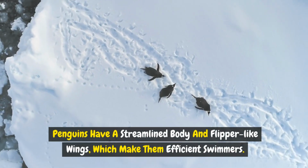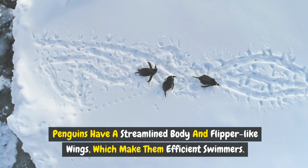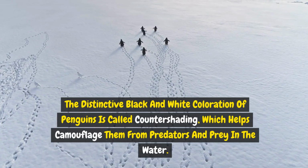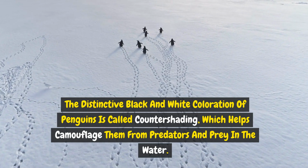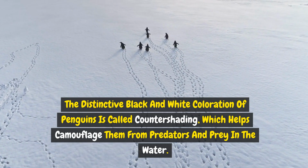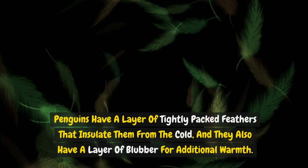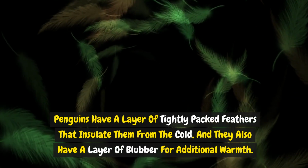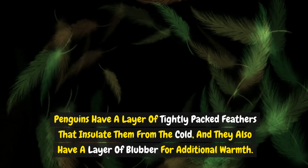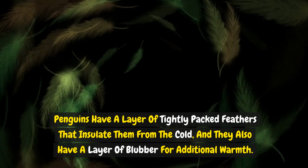Penguins have a streamlined body and flipper-like wings, which make them efficient swimmers. The distinctive black and white coloration of penguins is called countershading, which helps camouflage them from predators and prey in the water. Penguins have a layer of tightly packed feathers that insulate them from the cold, and they also have a layer of blubber for additional warmth.